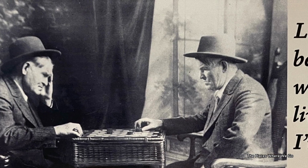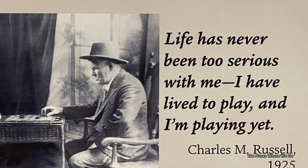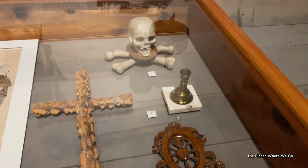So we spent quite a number of hours there. We figured that depending on you and how you like to view museums, you could be there for an hour, but you could spend as much as 3 hours there. Yep.